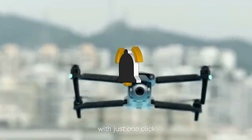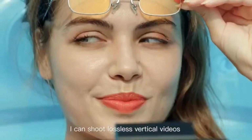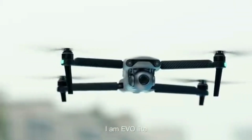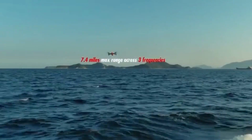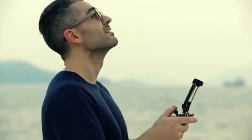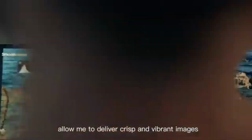The Evo Lite Plus has an amazing camera, but it also has a number of features and sophisticated flight modes that make flying even more enjoyable. These include sophisticated obstacle avoidance sensors to help avert crashes during flight, including GPS and GLONASS location for accurate navigation.